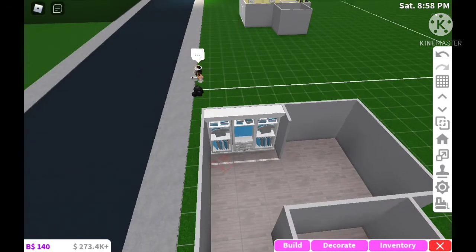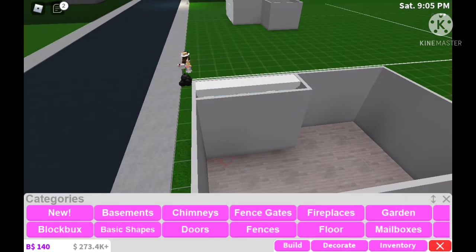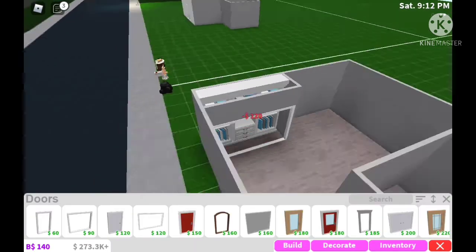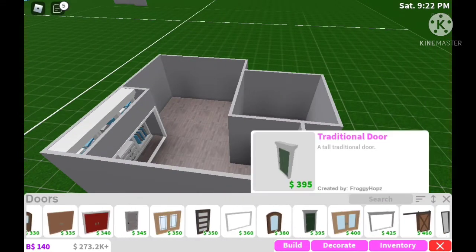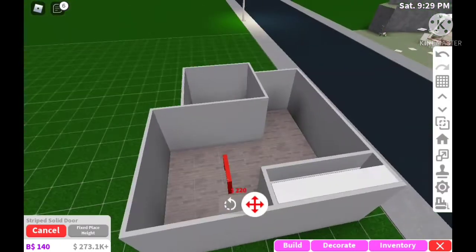I was just reminding everyone not to use the undo button, because that happens a lot, and when you undo something, it undoes something that everybody else did, which is super frustrating, because then you have to undo, and maybe they had to undo something, and it's just super chaotic. So whenever we do these build battles, we never use the undo button, because of what can happen.